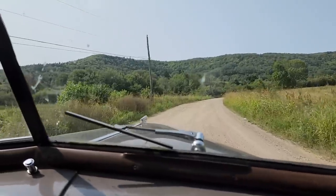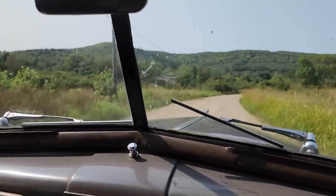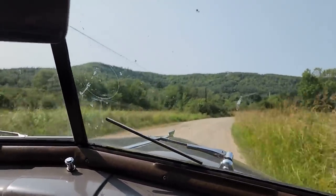Yeah! So I like driving on dirt roads, didn't I? Yeah. Just not ones with big holes in them. Felt like we were on a horse.